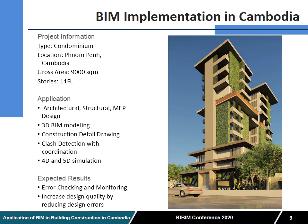Here's the BIM implementation project that we did in Cambodia. This project is a condominium building located in Phnom Penh, Cambodia. It has a gross area of around 9,000 square meters with 11 stories. The application in this project is structural, architectural, and MEP design, BIM modeling, construction detail drawing, clash detection with coordination, and 4D and 5D simulation. The expected result from this application is error checking and monitoring. We hope it increases the design's quality by reducing design errors.